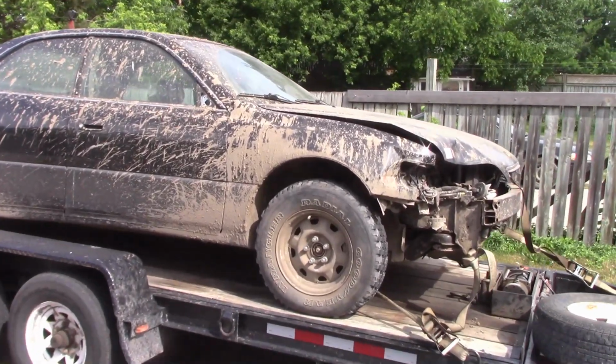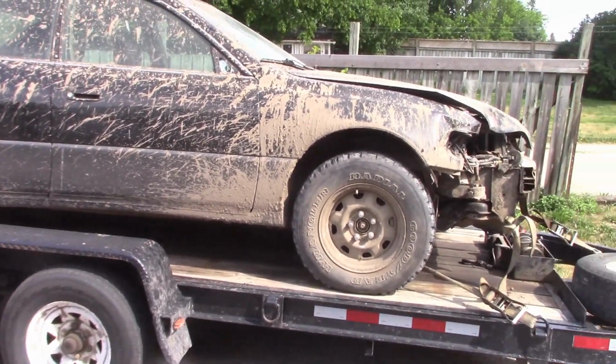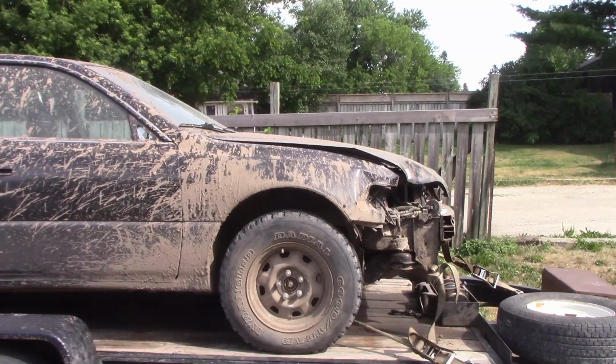What would you guys do if you seen a Camry driving down the road with tires like this and a lift kit like this? There's almost a foot of ground clearance on this thing. I think this thing is sick.